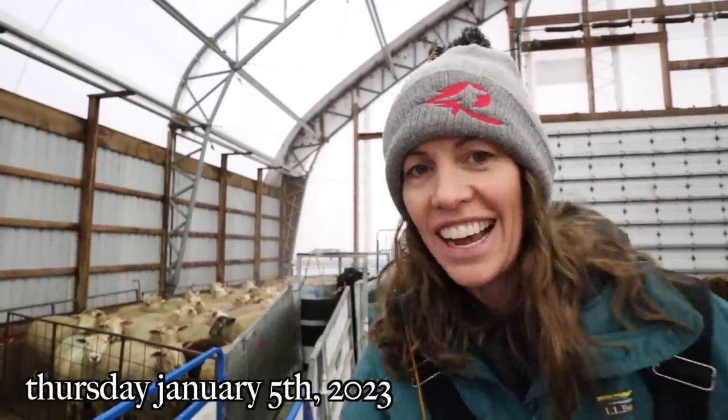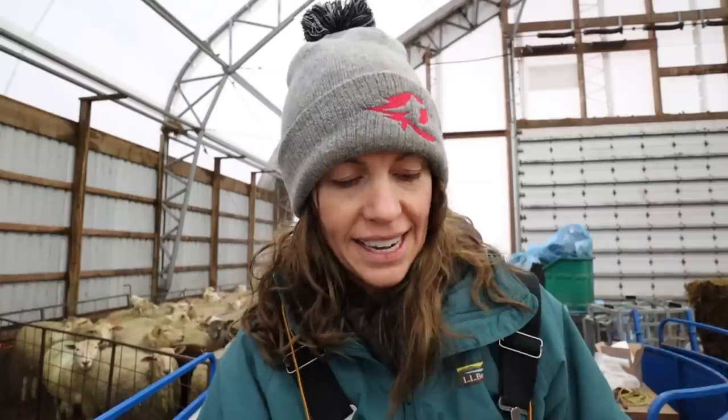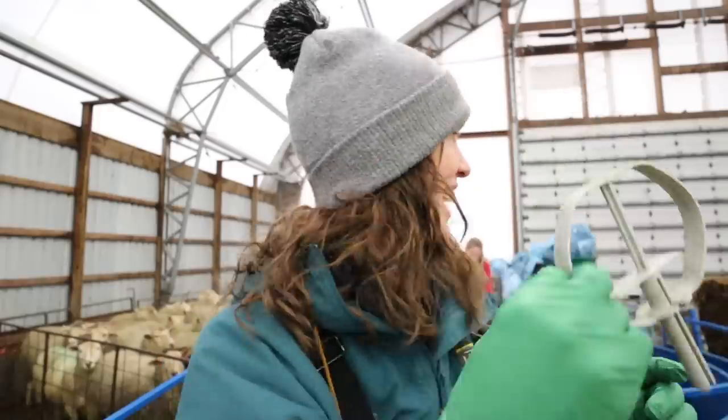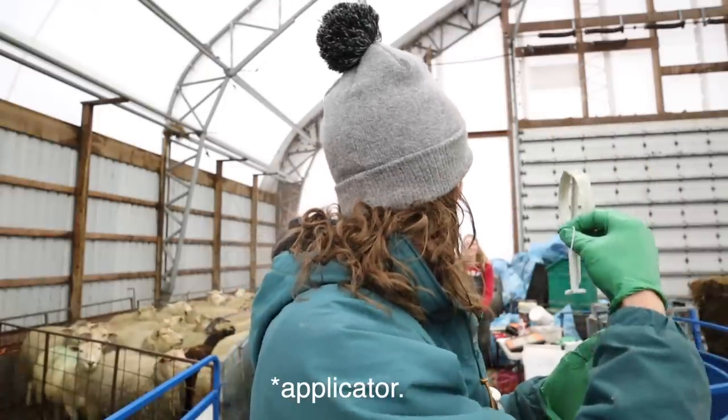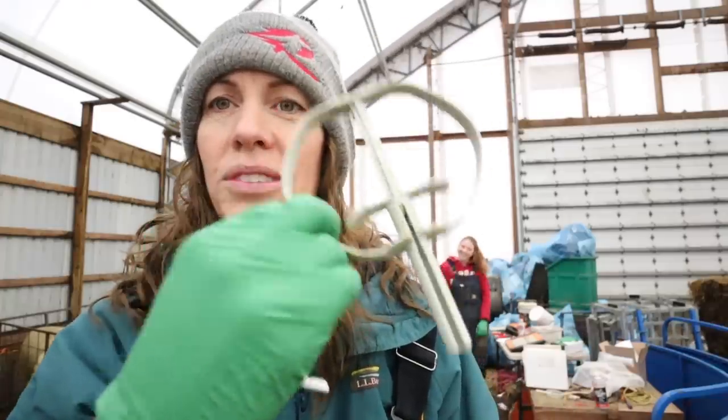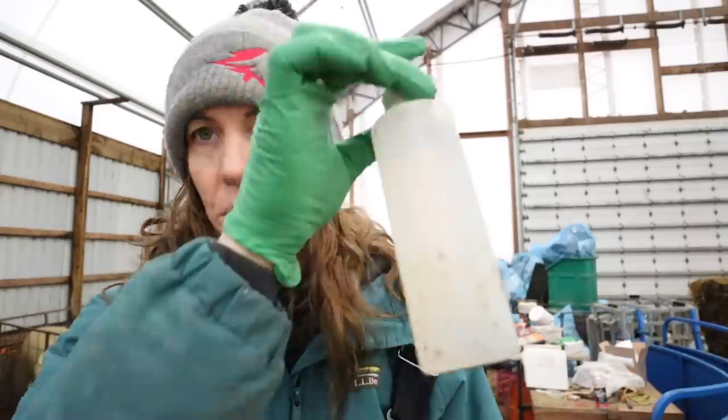Good morning. We have already been hard at it, bringing up some more ewes. This is Willow's group once again. Today is the day that we are gonna insert some cedars. So this is a sheep cedar, much smaller than a cow cedar. This is the, what the heck is this called? Dispenser. English has been really hard for me this week. Anyway, this is what we use to, and then we lube it up with some lube.